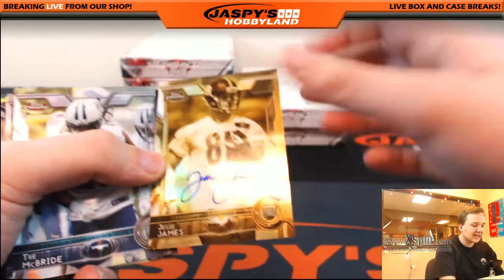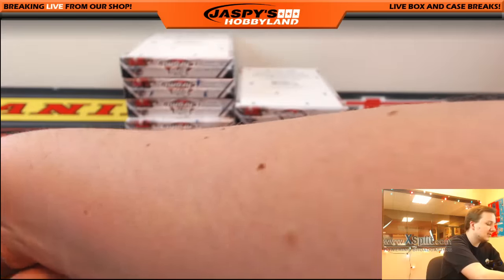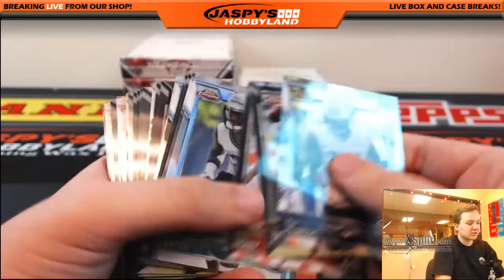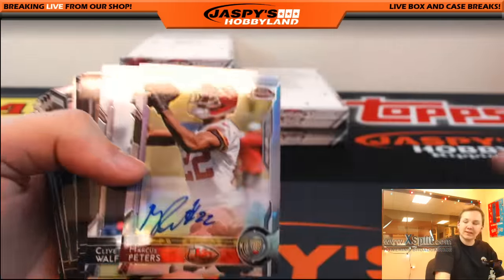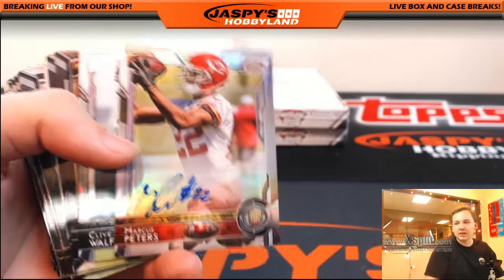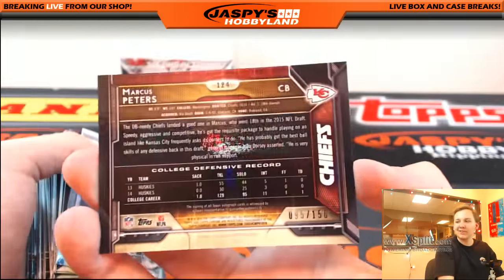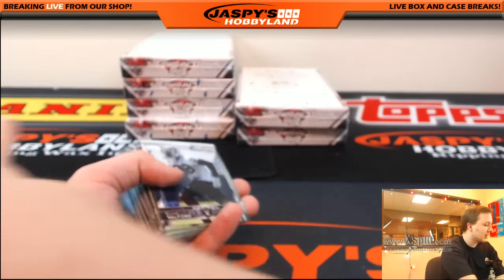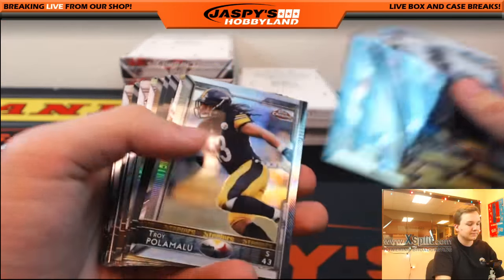64/100. With my Topps Chrome experience, I think there should be 2 autos in this box. Usually the sepia auto is a bonus. Alex Carter. Refractor. There it is. Marcus Peters. Refractor auto. Nice. What a nice one. Number to 150. He's a great cornerback. He's had a great year. I think he was leading the league in interceptions for a while.